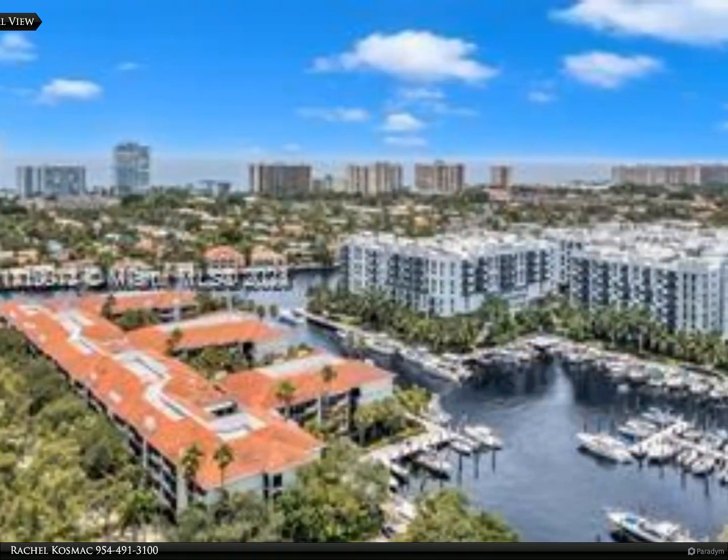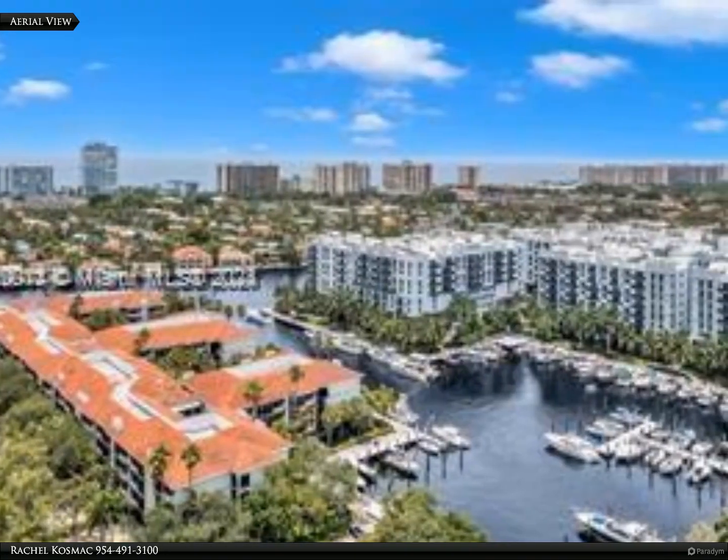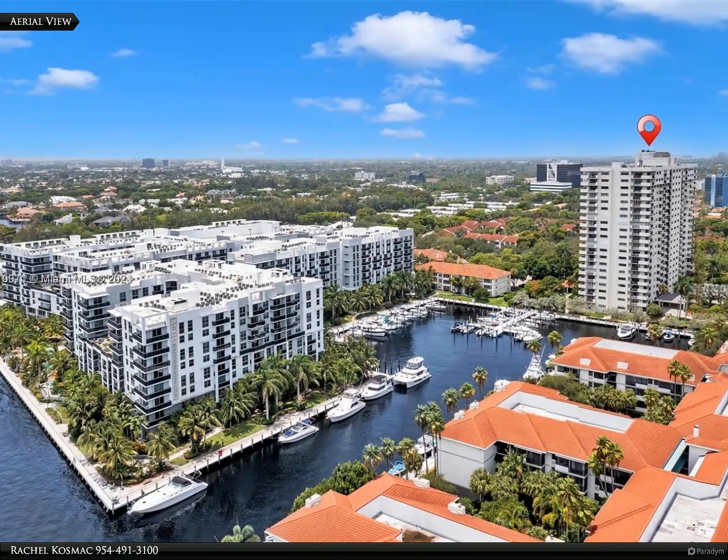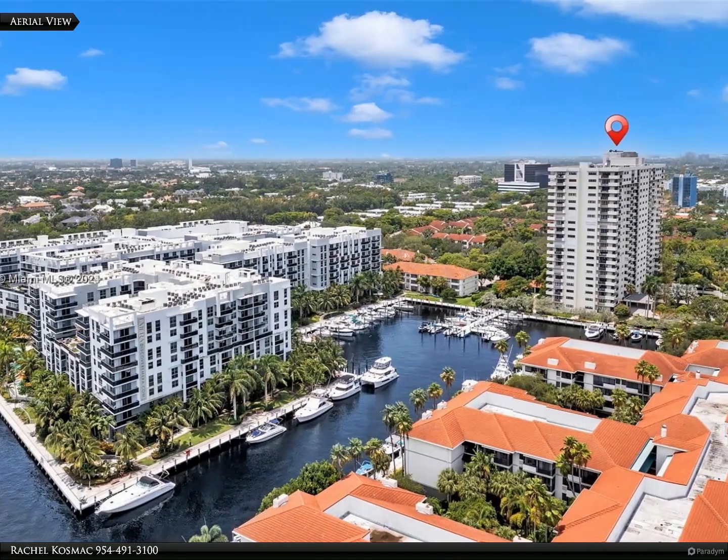The primary bedroom features an ensuite with a large walk-in closet with custom built-in shelving and drawers. Marina views from your balcony. Washer and dryer in unit.